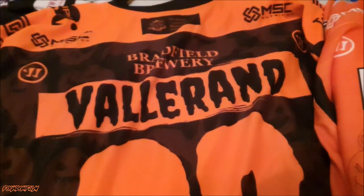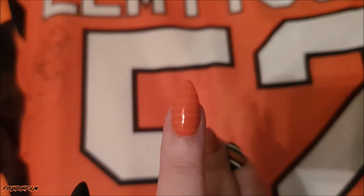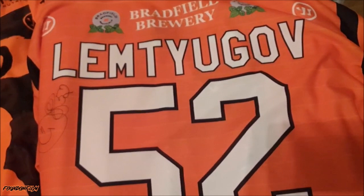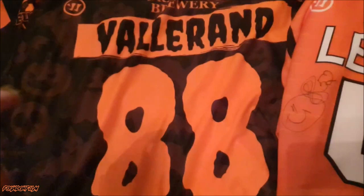And then we have my home jersey, which if you can see, it's got these lines on it, which this one is taken inspiration from, of Nikolai Lemchikov. Good old Russian Lemmy. His signature is adorable as well. The big old smiley face. I still need to get this one signed by Marco. So, which one will it be?